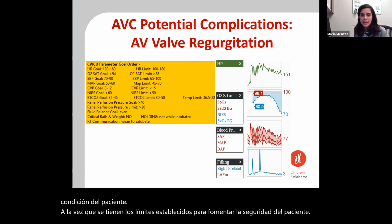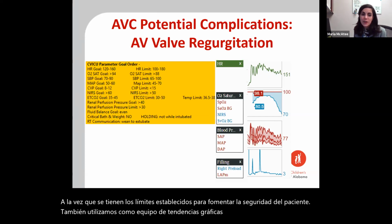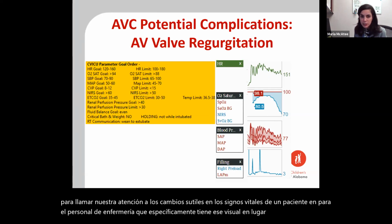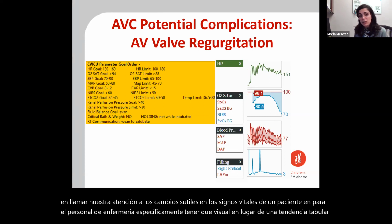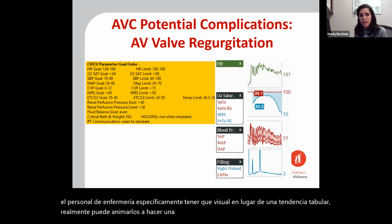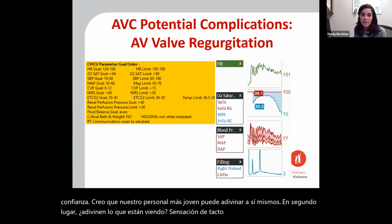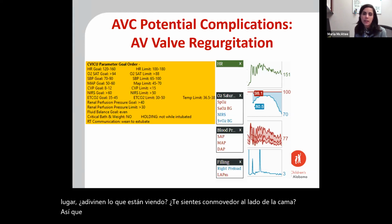We also utilize, as a team, graphical trends at the bedside. A visual is so helpful in calling our attention to subtle changes in a patient's vital signs. And for our nursing staff specifically, having that visual as opposed to a tabular trend can really encourage them to make a notification to a provider much more confidently. I think our younger staff can second guess themselves, second guess what they're seeing, feeling, touching at the bedside. So having that visual really supports them in the process of notification.